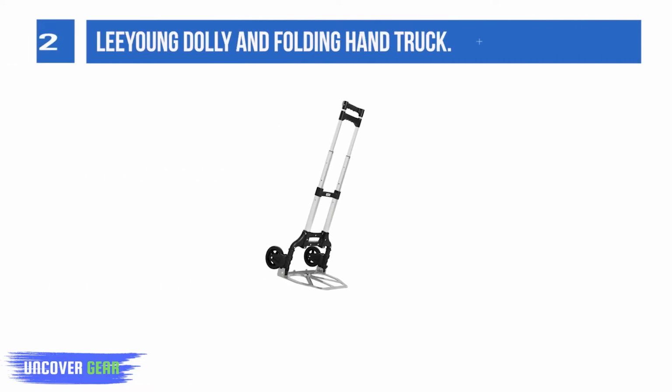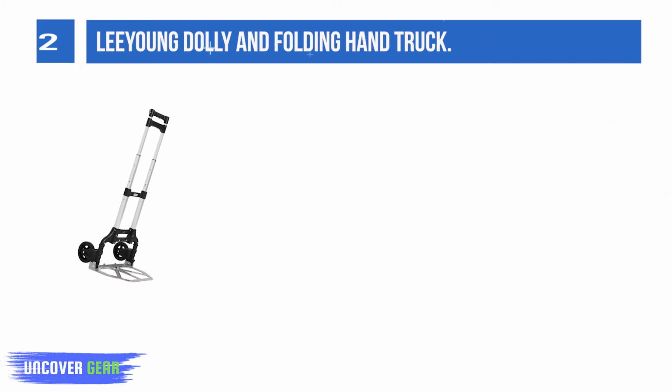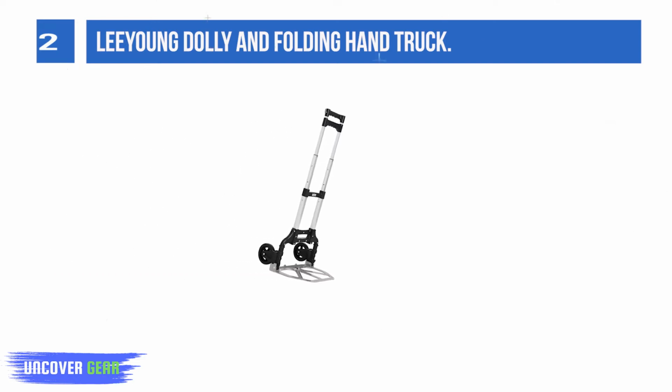List number 2. LEEYOUNG Dolly and Folding Hand Truck. The Dolly is constructed of aluminum alloy and is rated to hold up to 175 pounds. The included bungee cord secures the load to the Dolly. The large 4.9-inch rubber wheels make no noise and roll smoothly. The folding Dolly can be easily unfolded for use in seconds.